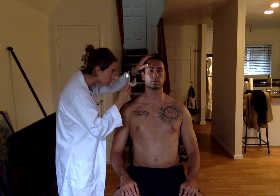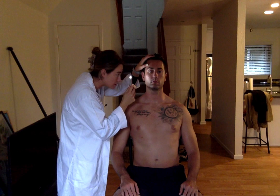And then I am also going to check the sides of your eyes with the tangential lighting. So go ahead and look forward. And I'm inspecting for any cloudiness in the front and sides of your eyes. You won't see any cloudiness. All of the eye structures are within normal limits and are intact, no abnormalities.